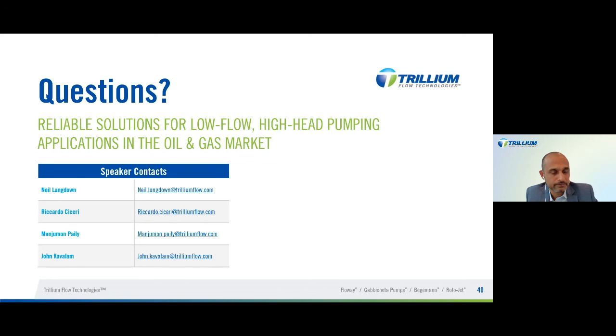We have a question, an application question. Can a Roto-Jet handle a weak carbamate solution, maximum temperature of 297, about 220 GPM, discharge pressure of 500 PSI, suction pressure about 78 PSI? This is the requirement for a Sundyne pump that we currently use. So this is an interesting application.